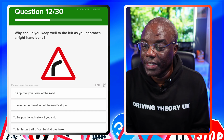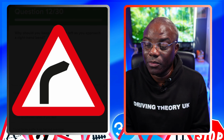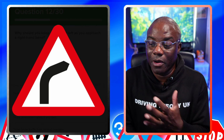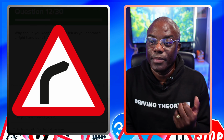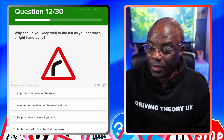Why should you keep well to the left as you approach a right-hand bend? So again, look at the image. Why should you keep to the left? The only reason why you're keeping well to the left, that's where you should be anyway, but on a bend, definitely, is so you've got a better view of the road. As simple as that. To improve your view of the road, first one out.